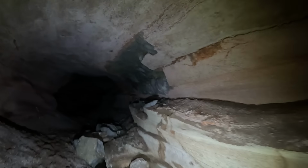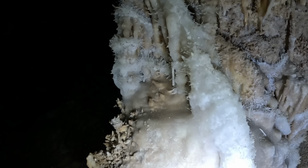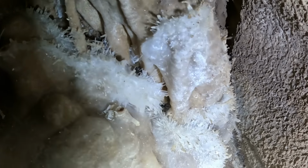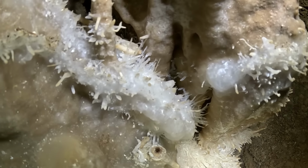Wow. It really does open up. Dude, isn't this thing insane? Come see it. I thought you saw it. Check this out. There's this giant crystal formation. Dude. This is the coolest thing I've ever seen.